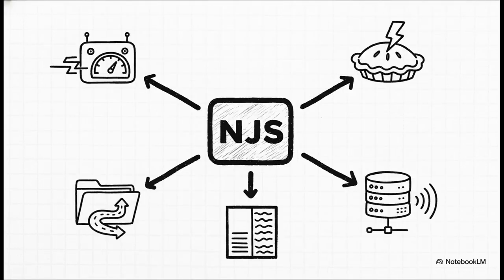So let's just quickly recap what we've learned. First, Next.js is here to solve those huge SEO and performance headaches you get with standard React apps. Second, its file-based routing is just so simple and intuitive. Third, you've got SSG for when you need pure speed with static content, and SSR for when data has to be absolutely fresh. And maybe the most important takeaway of all, you don't have to choose just one. You can mix and match these strategies on a page-by-page basis, all within the same app.